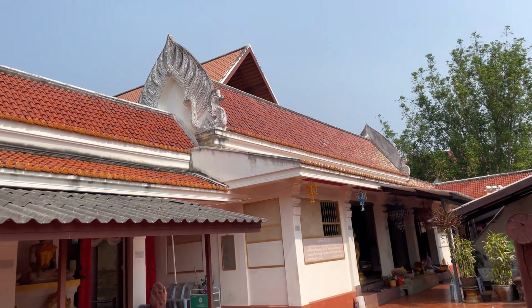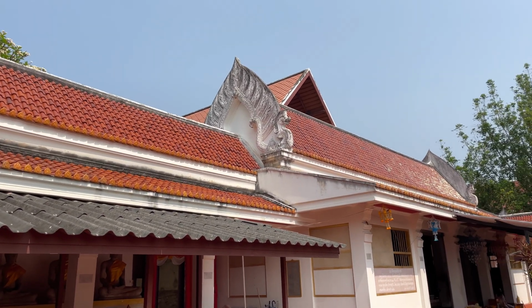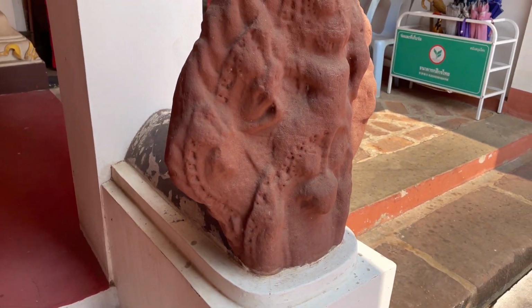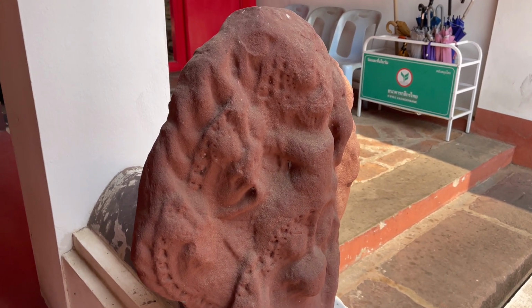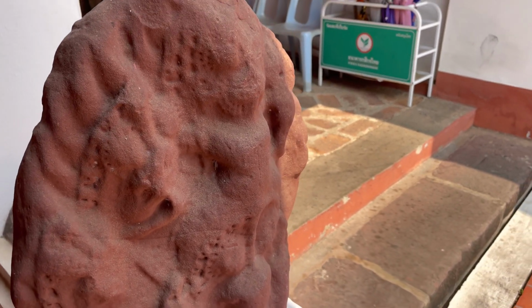And you can even see that detail work here on these buildings with the Naga on the corners. Yeah, this is a great temple. You can see here's some of the detail work that's been around for a while. So this used to have 5 Naga. So there's been a Naga here, here, here, and then 2 more on the other side. And it's weathered way down.